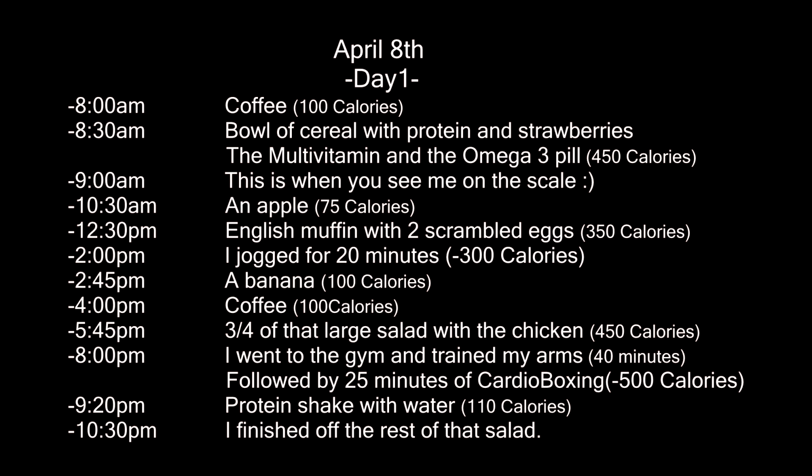10:30 a.m. Now I want to keep my energy level constant throughout the day, and so I'm going to snack. So I decide to have an apple for 75 calories. 12:30 p.m. I have my English muffin with 2 scrambled eggs and some salsa sauce for about 350 calories. 2 p.m. I jog for about 20 minutes. Now I jog pretty briskly, so you can knock off 300 calories. 2:45 p.m. Another snack, but this time I'm going to go with the banana for about 100 calories. 4 p.m. I was feeling a little lethargic that day, and so I had another coffee for another 100 calories.